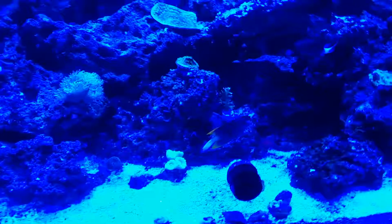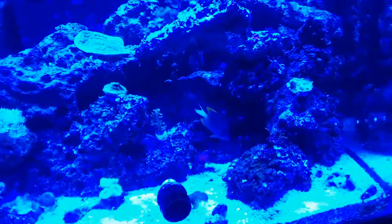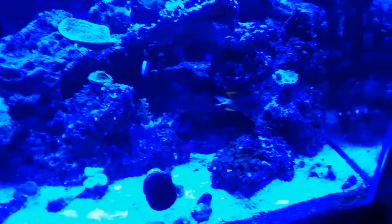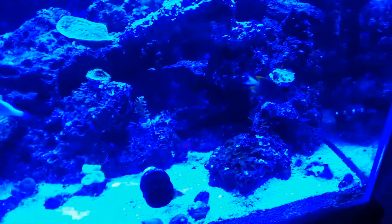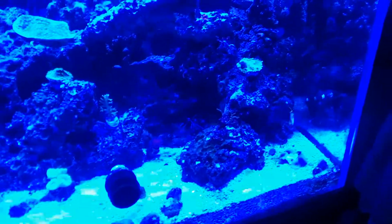It wasn't too bad, but in the quarantine, which was a 10-gallon quarantine, which you're thinking, oh my god, that's so small for a tang. Yes, it is small for a tang. However, my quarantines have PVC pipe and live rock and sand, so they do have some cover. It'd be about the same as if you put it in a pet store.